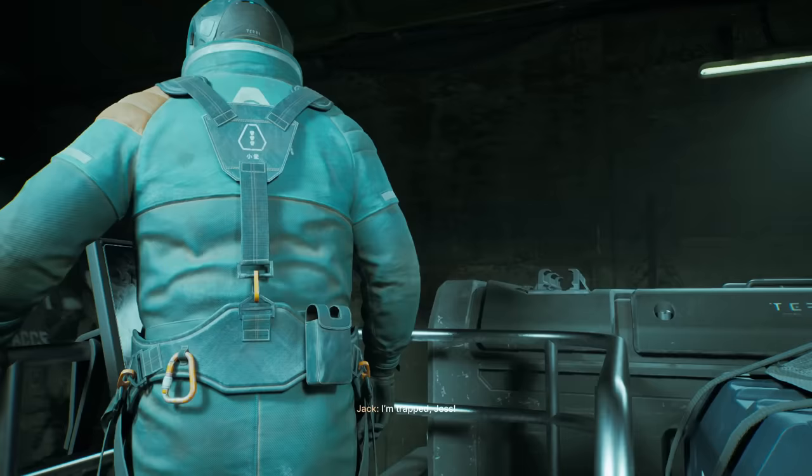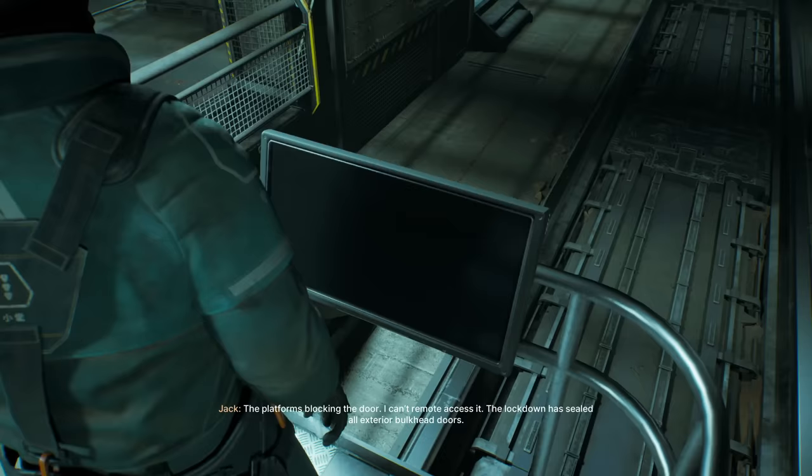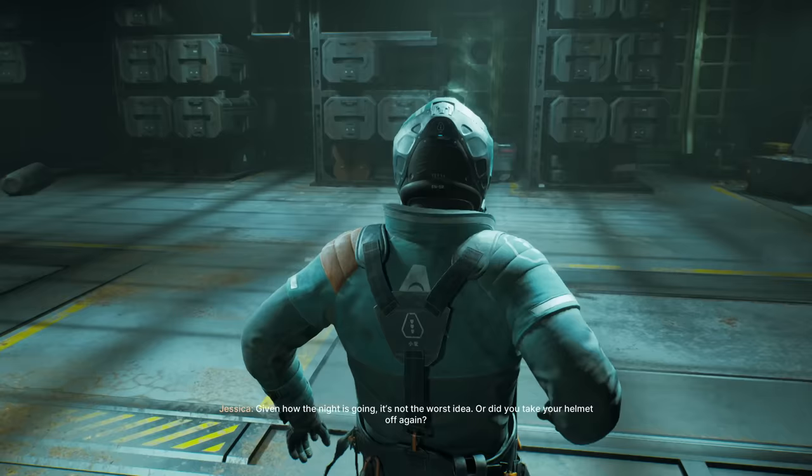I'm trapped, Jess. Trapped? The platform's blocking the door. I can't remote access it. The lockdown has sealed all exterior bulkhead doors. Blow the blast doors.